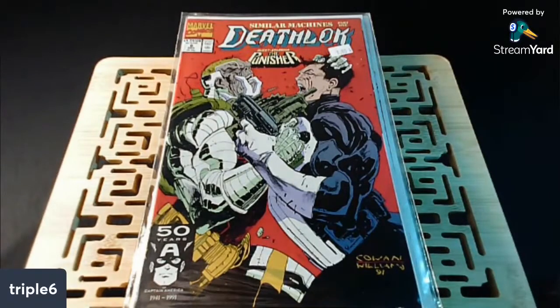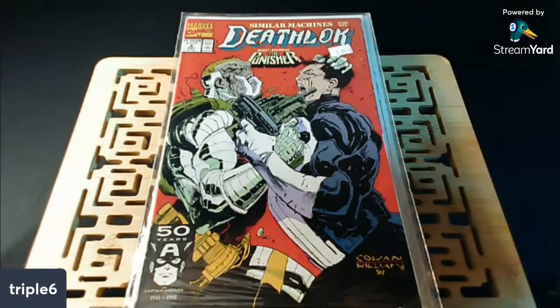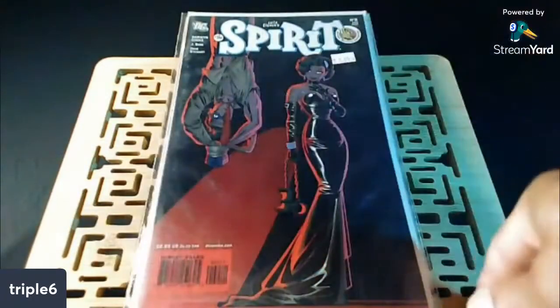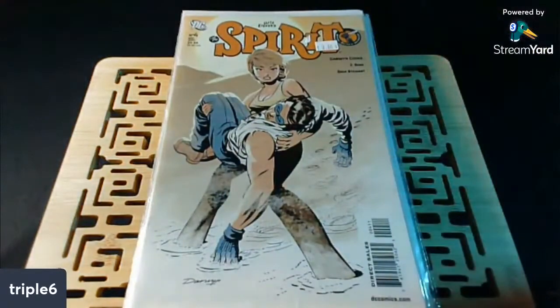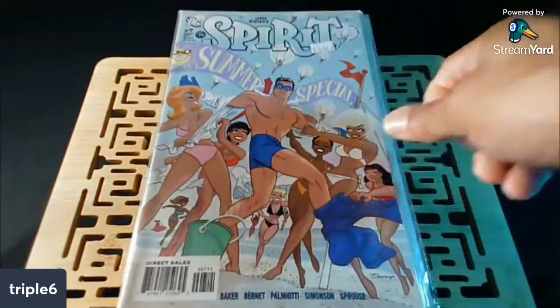Speaking of cover buys, I've been getting into this artist a lot here lately. Anytime I find some of his work, I'm definitely picking it up. This is the Spirit #2, and the artist that I'm talking about, in case you guys aren't sure who I'm talking about, is Darwyn Cooke. I also found #4. And #7.